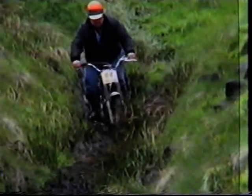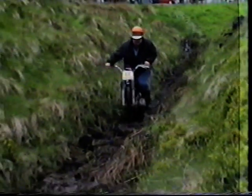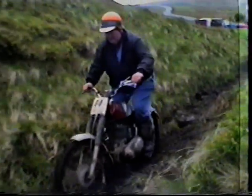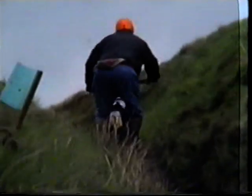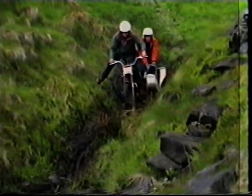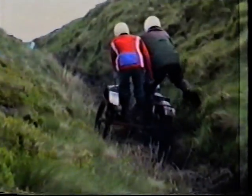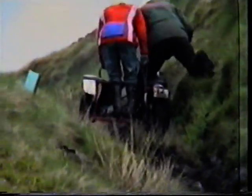Here's Bill Maxwell. Ariel. Comes from Benton. Getting quite rough now in that bottom. The final pair we'll see in this section, Peter Baldwin and Colin Pawson. Triumph twin. Not a lot of movement from the passenger. And that's your lot.